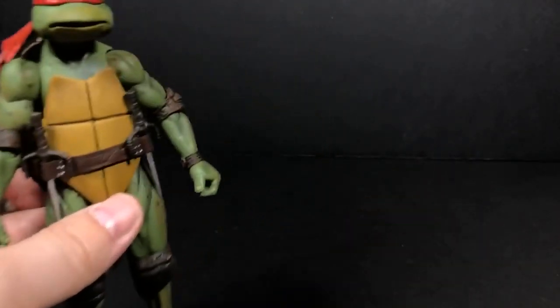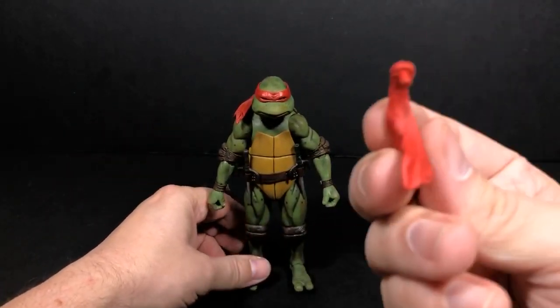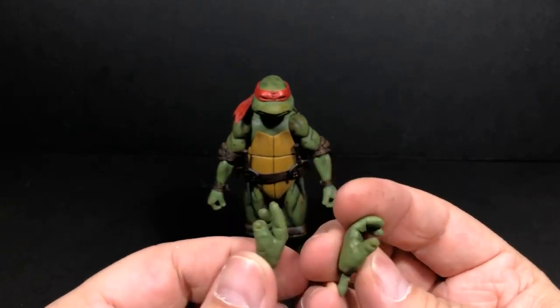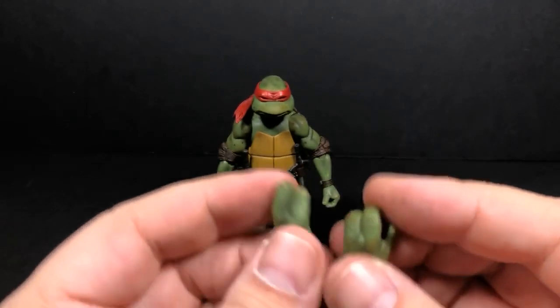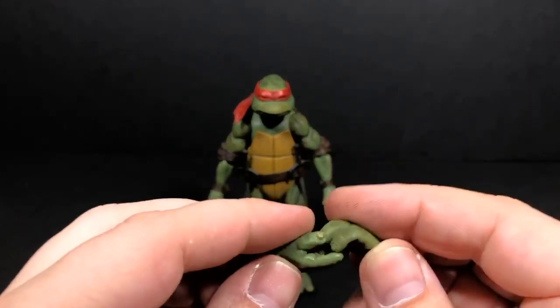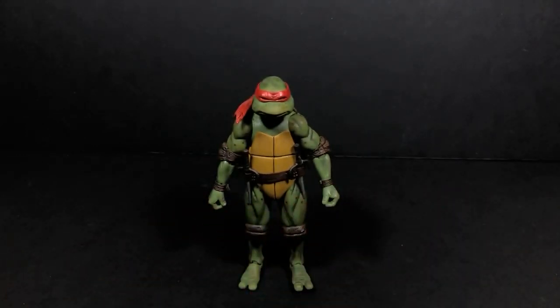So now the extra accessories that he comes with: he has his bandana, so you can put it on his left shoulder. Now he does come with this set of hands. I don't know what these hands are for. These definitely aren't the hands for him to hold the sai in between his fingers. He seemed to be kind of an outward grabbing, like I'm about to grab something, set of hands. And then he comes with his slice of pizza.